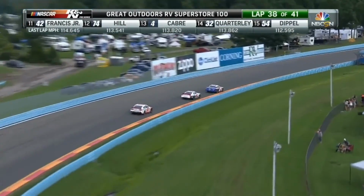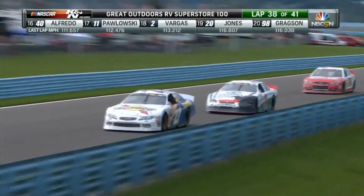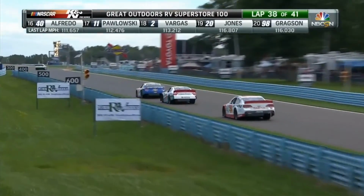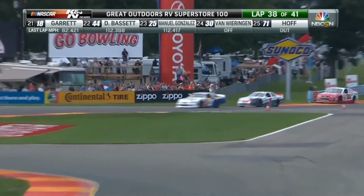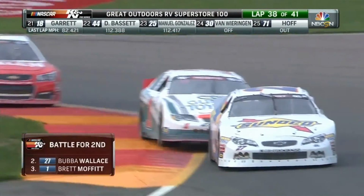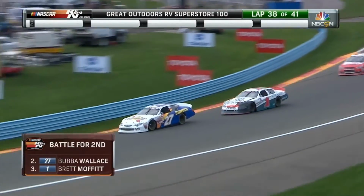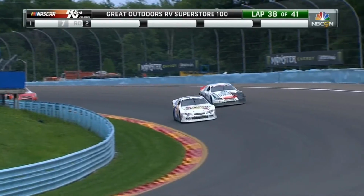So back up front, this is the battle for second because Moffitt is now third. Bubba Wallace sees him in his mirror. Here comes a passing opportunity. Is he going to do it? He's going to take a peek. No. That would have been late if he did. We would have seen a Harrison Burton, Spencer Davis situation once again if he had made that move. Wouldn't be the first time we saw a late pass today. Or a late attempt. A late attempt. That's a better word for it.